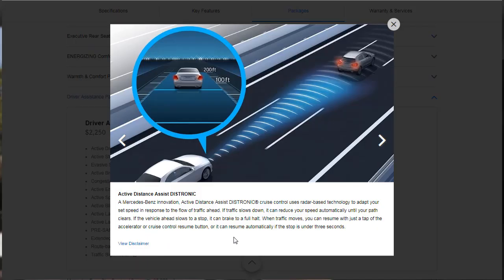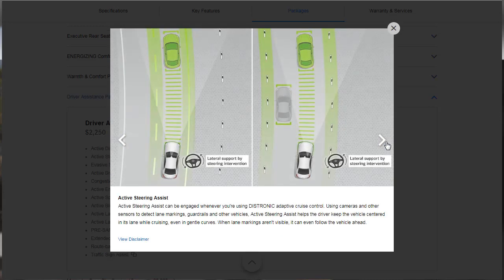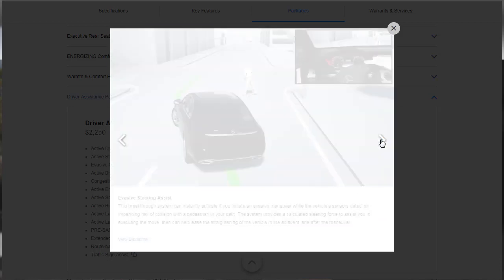You've got an active distance assist Distronic. Oh, real quick, as you have already noticed, I don't always read all this paragraph right here. Sometimes I do, sometimes I don't. If you want to make sure that you read every one, just simply pause the video real quick. I'll wait for you, and then we can move forward. So there's an active distance assist Distronic, which is some form of cruise control. I'm not really into cruise control myself. There's an active steering assist that can be engaged whenever you're using Distronic adaptive cruise control using camera and other sensors. Yeah, so you've got a lot of active systems.